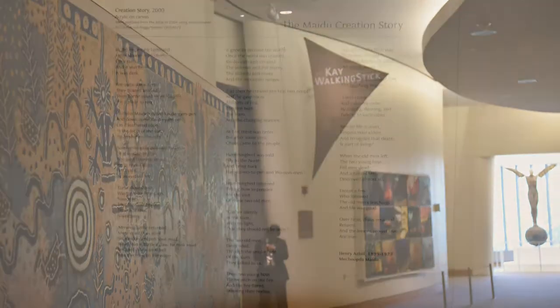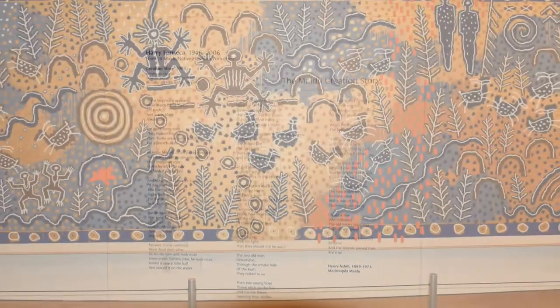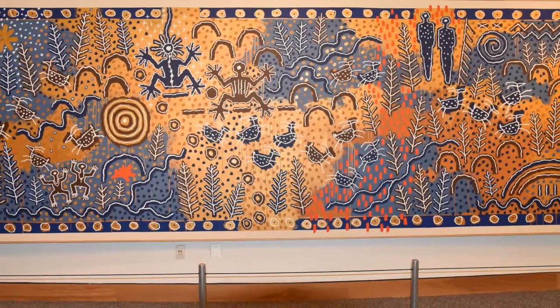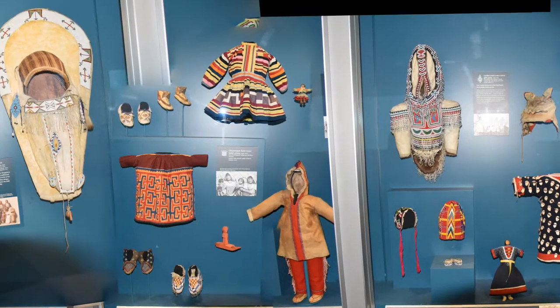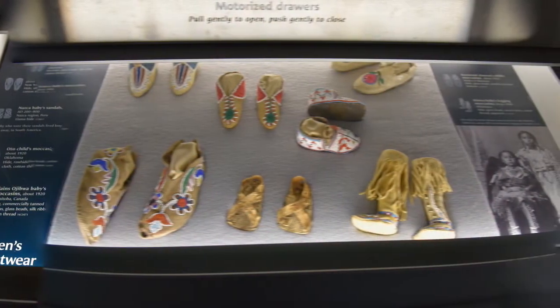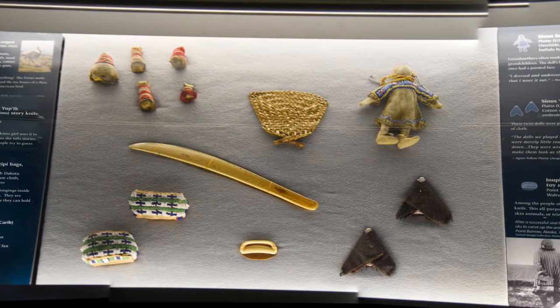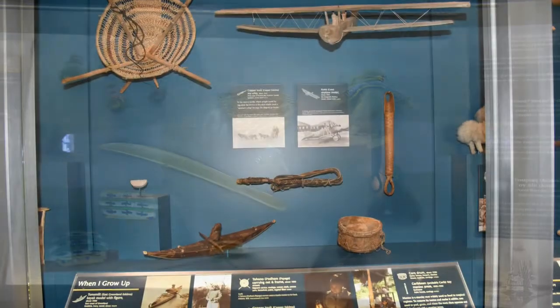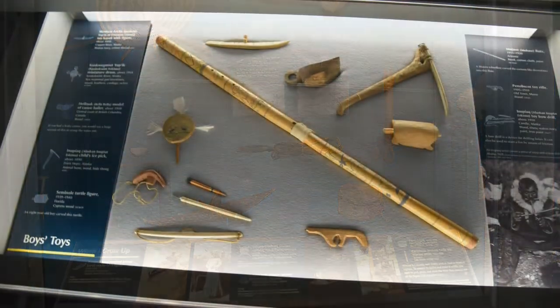Kay Walking Stick, Cherokee artist. You had a display going on then. No pictures allowed. My Do Story. Lots of what they have there have been in big drawers, so you can pull them out, look at them, and then push them back in so they can store more stuff and have it accessible.